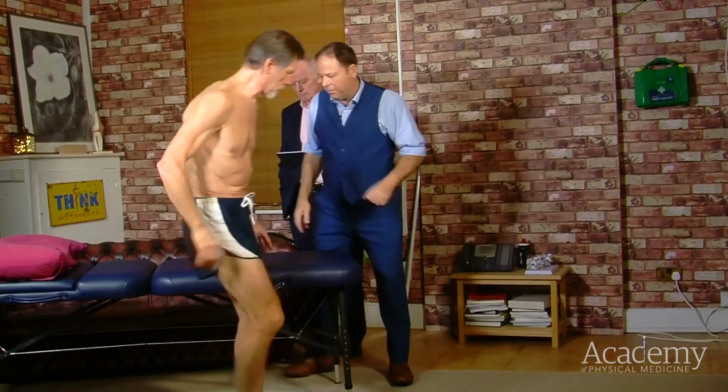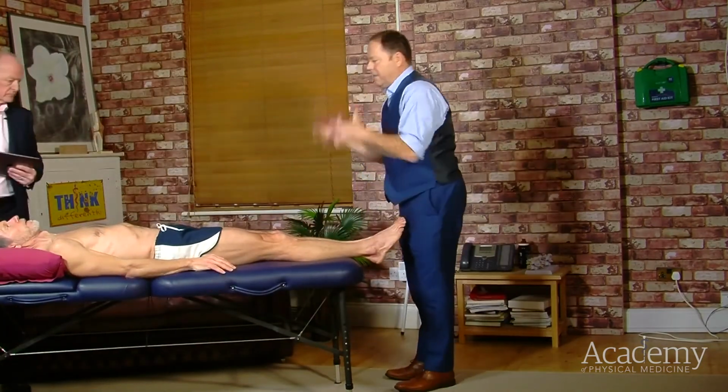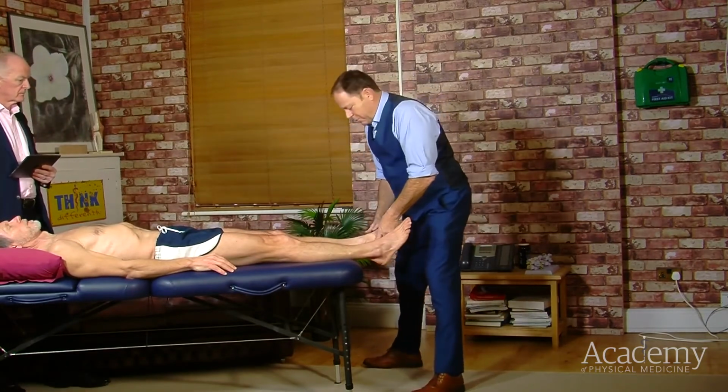Just going through the mobility tests, having done a standing assessment, we'd now look at going through the whole joint kinetic chain.